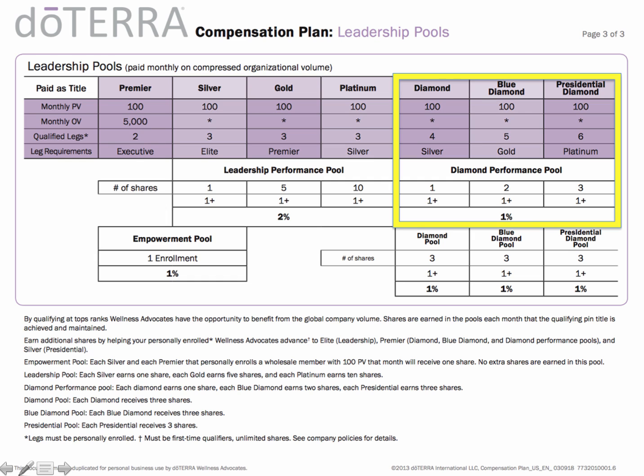In other words, using the pizza party analogy, the diamond comes to the party and gets 1 slice of pizza, but it's a bigger slice than from the previous party where all the silvers and golds and platinums went. So the diamond gets 1 slice, it's a big slice. The blue diamonds get 2 slices, and the presidential diamonds get 3 slices. So 3 times roughly $1,200, you're talking about roughly $3,600 just for the bonus pool if you're a presidential diamond, again with the opportunity of earning an extra share.